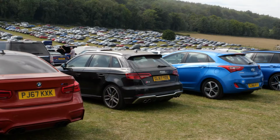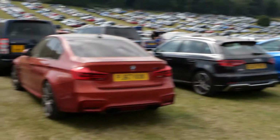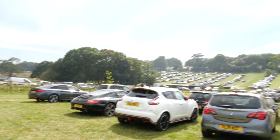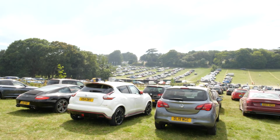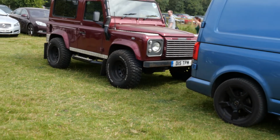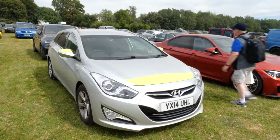This car park does weird things to you. I'm just randomly walking past S3s, M3s, and XKRs, looking for something a bit more exciting, like that BMW M2 just there. Looks like there's a mist coming over the car park. That's just tyre smoke. Is what I was talking about, the 911 badges earlier. This guy's done it as well. Look at the spacing on those wheels. It's got BFG mud terrains on it. Proper tyre that. Not quite sure why.